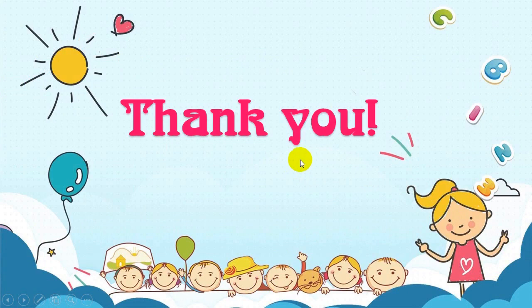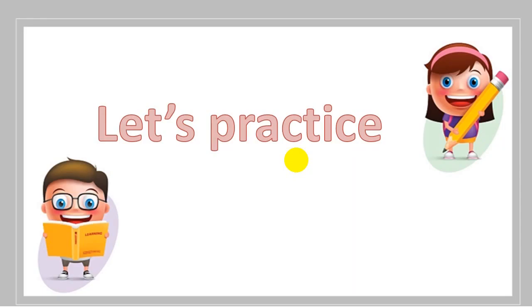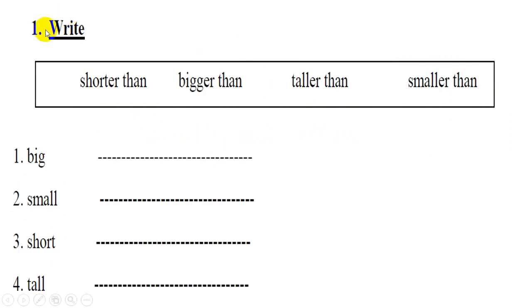Thank you so much. We will start playing the game. Okay. And now it's time we practice. Let's practice, okay? Let's take a look at exercise 1. Right. Look at these words in the box. So look at number 1, 2, 3, and 4. You write, can you write shorter than, bigger than, taller than, or smaller than? The symbol. Bigger than. Okay? Big. Bigger than. And number 2, 3, 4, please do it at home. Okay?